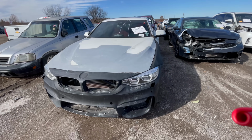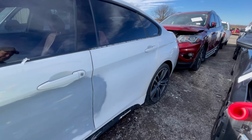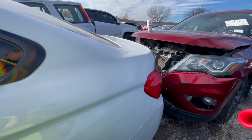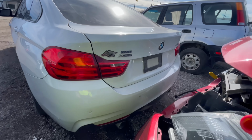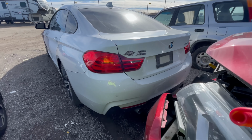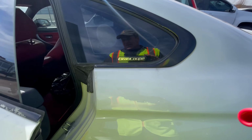This would be a gamble. This would be scary. And this could be very, very expensive. I like the white. I like the Razorback right there. So it's a 435. I'm sorry, I think I said 425. It's a 435. And there's still power.